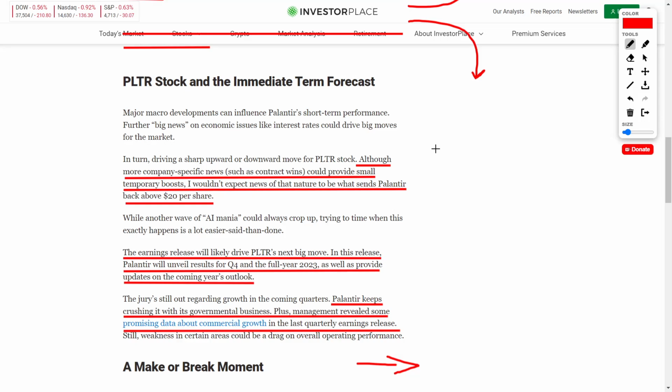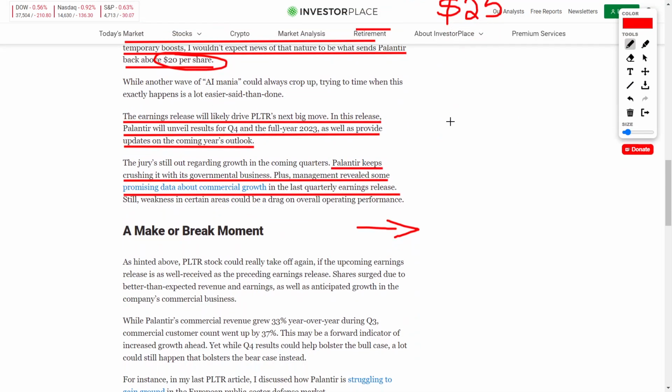But regardless, I wouldn't expect any news from a particular catalyst, specifically in regards to contract wins, to put the company over a $20 share price over the short term. But if their overall earnings report is very positive, that would be a catalyst that could achieve this end. And remember, the high-end price target for this company is $25, which comes from a 5-star analyst. So there is clear upside opportunity left in this stock.